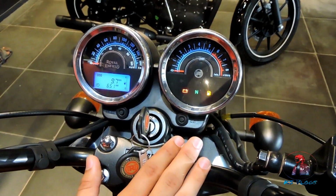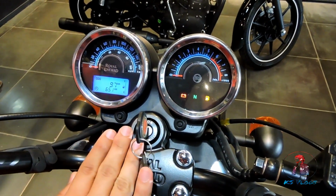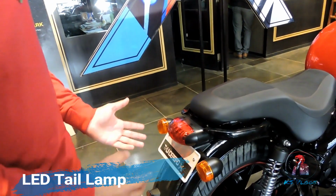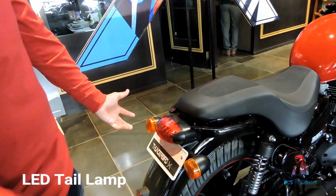And the setup is the same as the previous model. It has all the specifications from the previous model. In this model, they have removed the backrest and they have provided new handle grills. In the back, the LED light and side indicators are the same as the previous model. It has the same 195 kg curb weight and the ground clearance is also the same as the previous model.